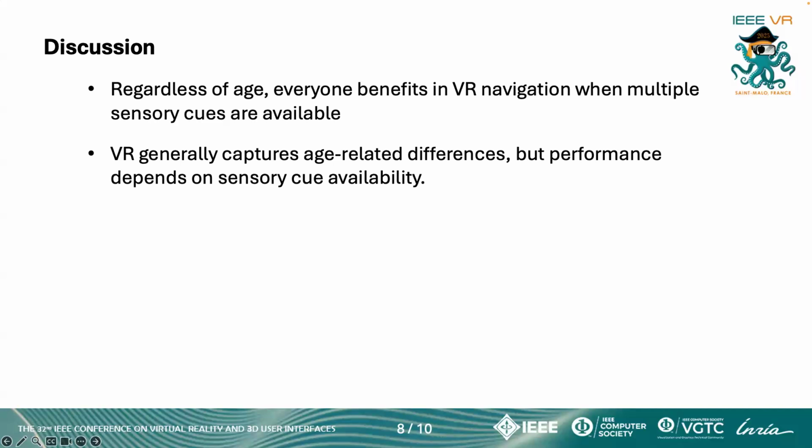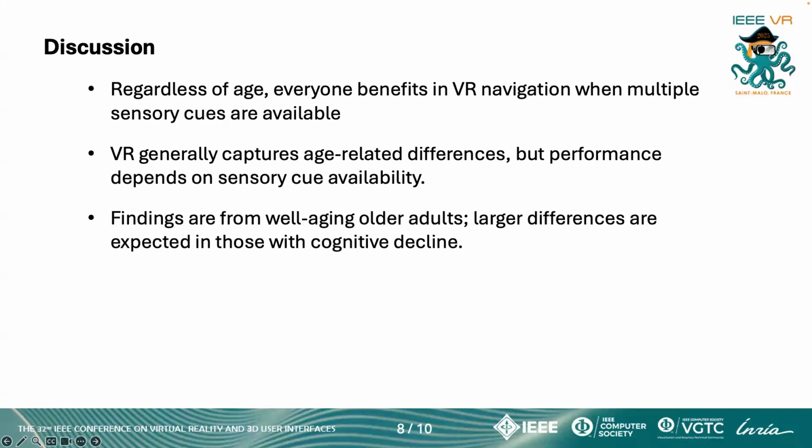Finally, I also want to mention that the results we present today represent a very small percentage of the aging population. Our participants we refer to as well-aging, as they do not have memory decline and have normal sensory acuity. Additionally, they are able to complete 2 physically and cognitively demanding study visits. With a more representative sample, we would expect any age differences we showed today only to increase.